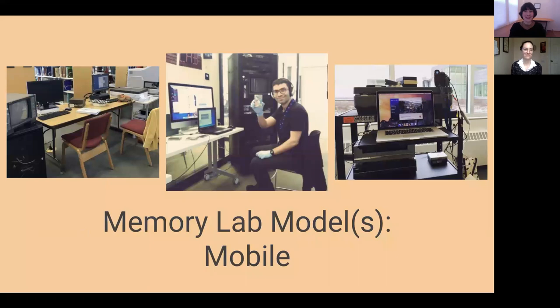Back to the mobile. Yes. So another model that we're thinking about within the network is this mobile model where you pack up your memory lab and take it to different branches or different locations, community days, events, senior centers. At DCPL, we haven't done this yet, but many of our partners want it, as I mentioned, so I've been building resources as best I can to develop it. Next slide.